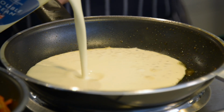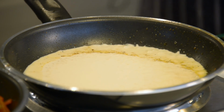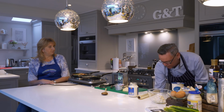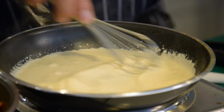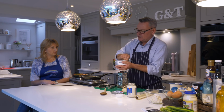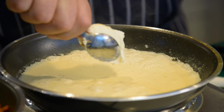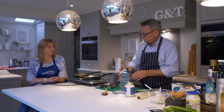Same pan. Double cream. Let's have a little whisk. Where's my little whisk? So we're picking up all the flavours from the pan as well, going into there. Let's get some Philly in there. Other cream cheeses are available, so long as they're full fat. Nice dollop there. Yeah, we do like all the proper ones. The full fat, loaded.